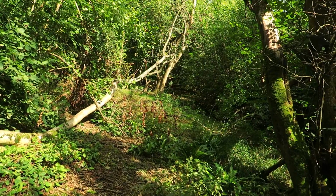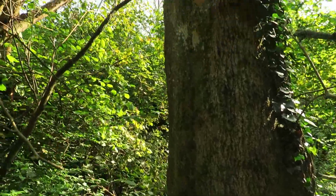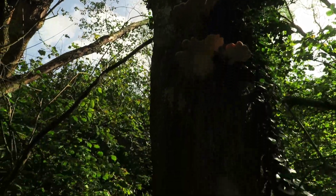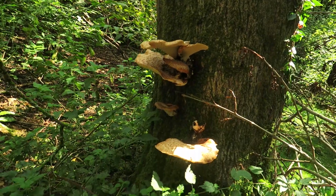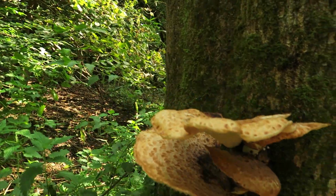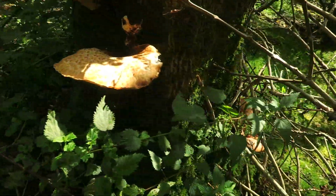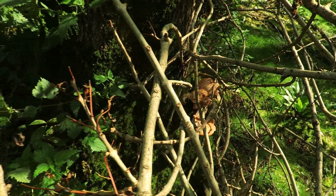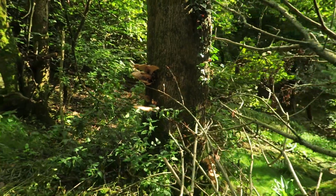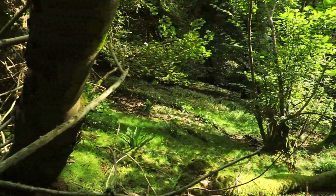There's the oak grove up through there. But here, look at all these Dryad saddles. You can see how they might form into the Fairy Queen's throne, and even the King's throne, if there must be such hierarchy within the fairy kingdom. What do you think? I mean, isn't King and Queen a human construct?